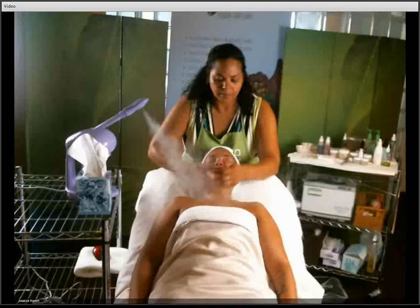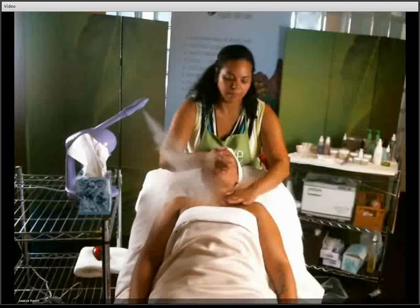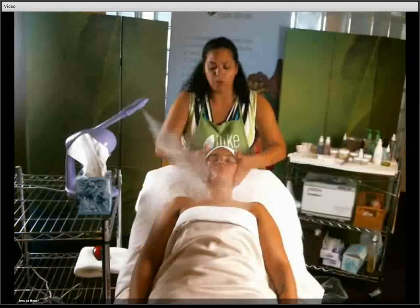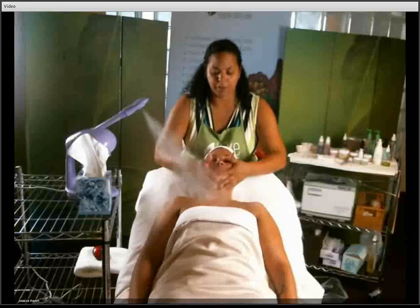And I start to massage this into the skin. If I start to feel that the skin becomes dehydrated or the product disappears, what I'll do is re-emulsify with just a few drops of water in my hand and a little bit more cleanser, which I can start to feel it's happening. Cleanse for about 30 to 60 seconds and then remove with a damp towel, or you can use damp sponges too.